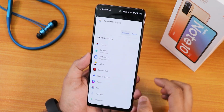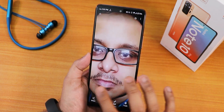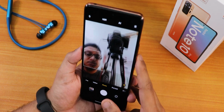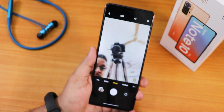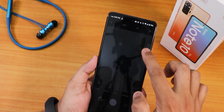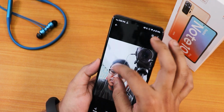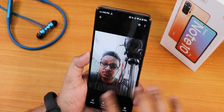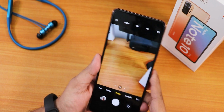Here on this particular picture, if I open it, as you can see, it is in focus and nothing is blurry or something. But let me give you an example. So right now, as you can see, I just took a selfie, and right now if I go into my gallery, okay, so you might be noticing a little bit of glitchiness, but let me give you an example with the rear camera.